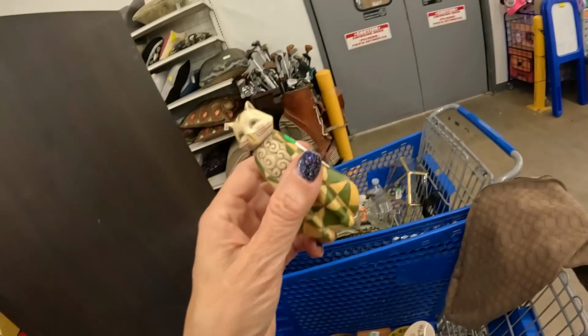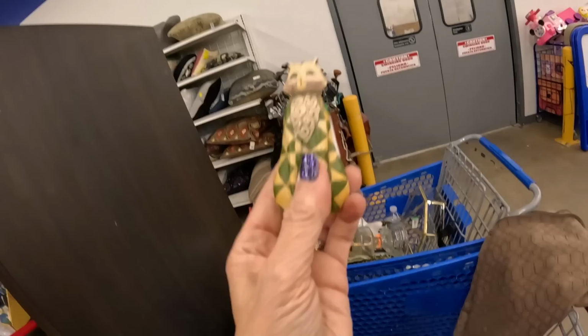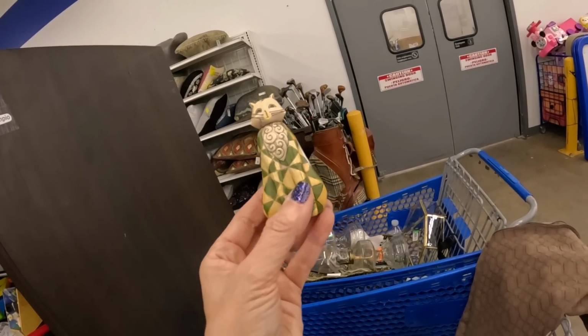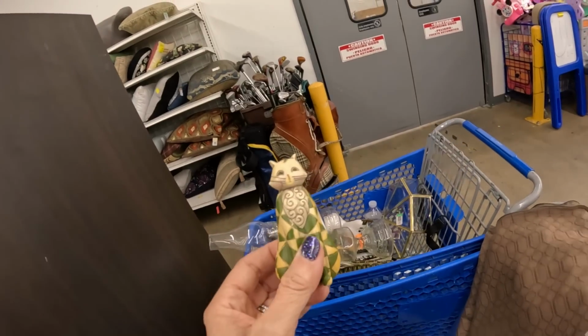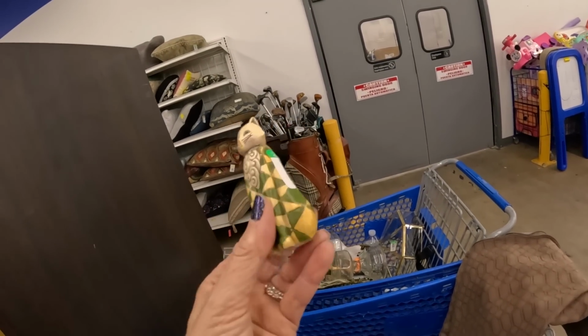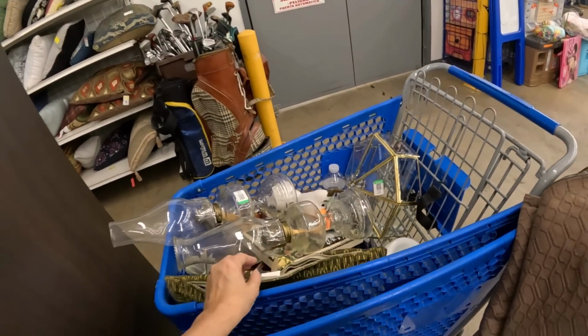I saw this little kitty sitting on a new cart, $1.99. I'm pretty sure this might be Jim Shore. So I'll just stick him in the booth probably for like $6 on him. Once in a while, I do pick up things that will sell through at a very small price just to have little spaces filled in. Only in the booth though. I try not to do that on eBay.